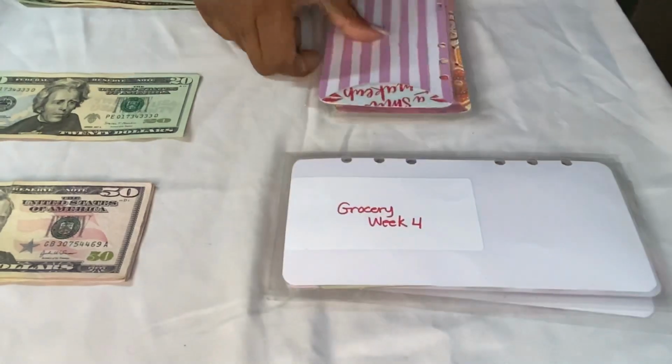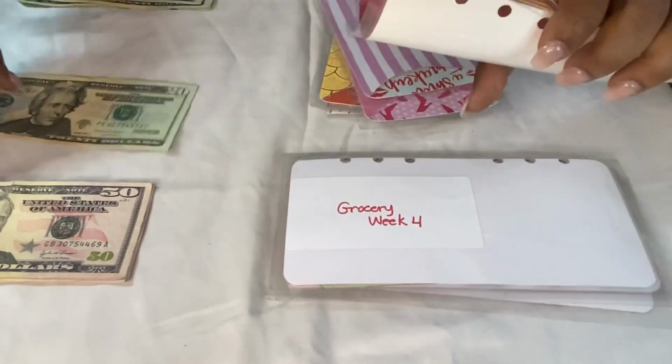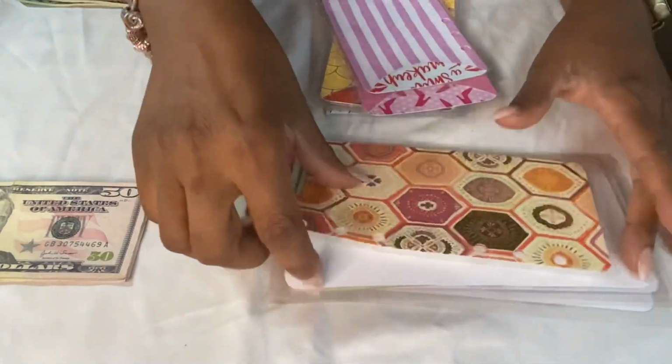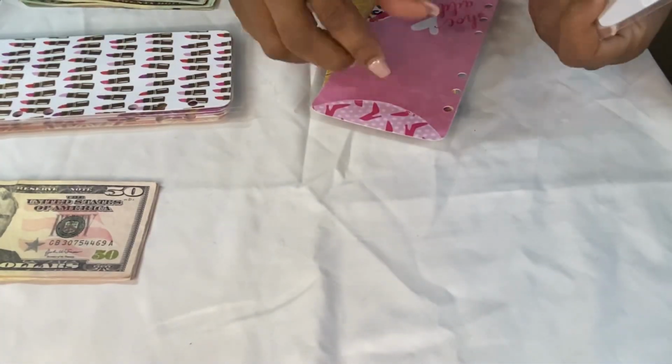So that's week 4. And I have a 5th week of groceries. Okay, here's an extra one. I'll use that as a 5th week of groceries. So that's 5 weeks of groceries. So that's done. Then I have lawn care for Mr. Jerome. So that's 2 weeks.